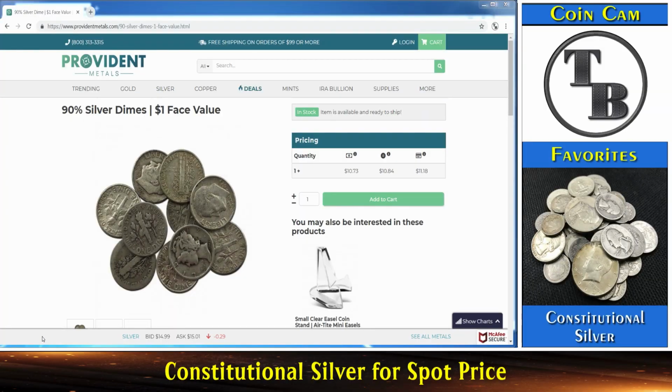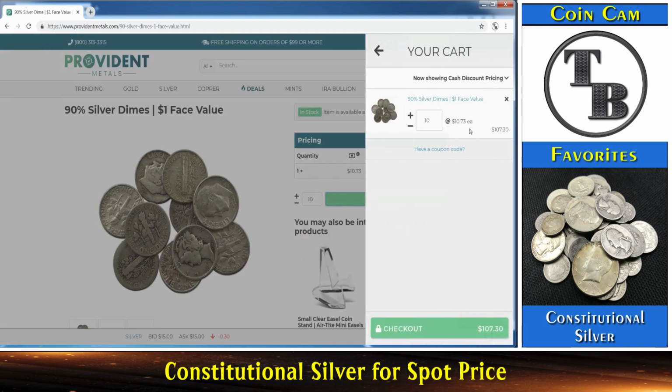As you can see here, here's a dollar's worth for $10.73. So if I go there and put in $10 worth, that's how I usually like to buy it. If we add it to the cart, you can see that it comes out to $107.30.